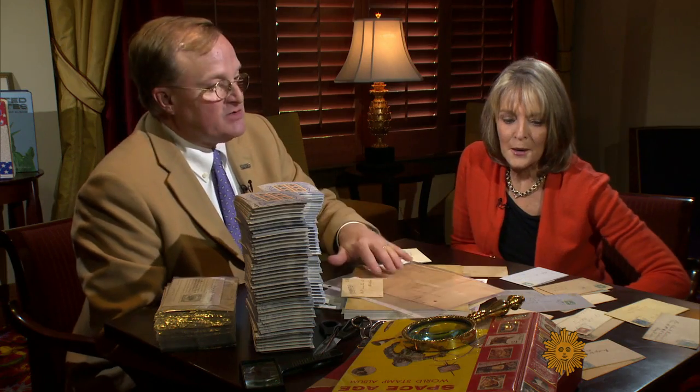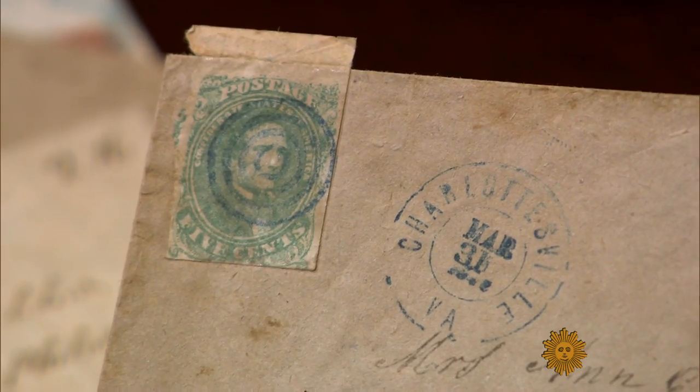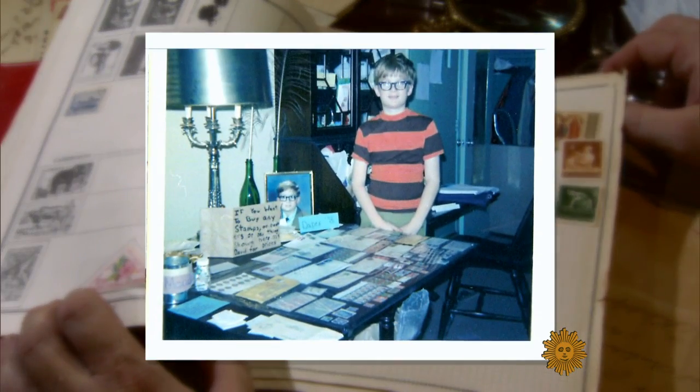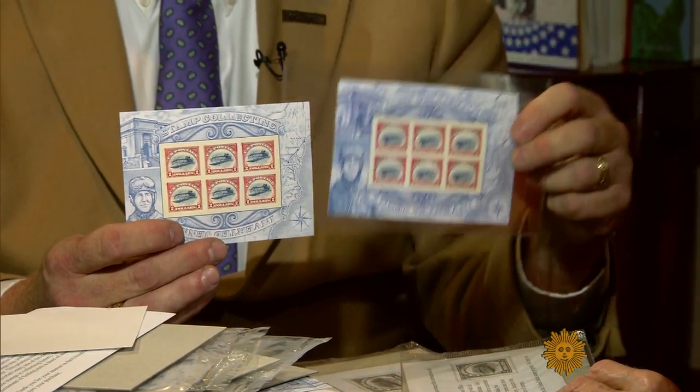I have some stamps here from the Confederacy, and this is the first Confederate stamp. It had Jefferson Davis's picture on it. He first started collecting at the age of 10. What made you stick with it? Girls. Girls? Because I found that I could make money buying and selling stamps, and the having of money translated into the geeky kid being able to get the girl. Had money to take her out. Absolutely. He's been collecting ever since, and recently made his biggest find ever.